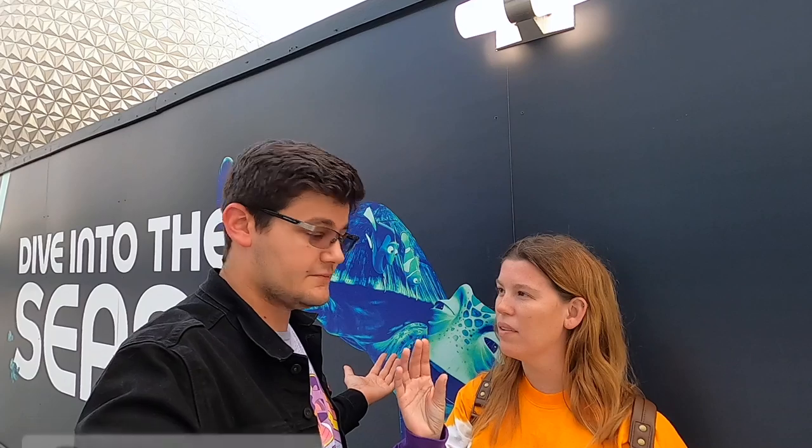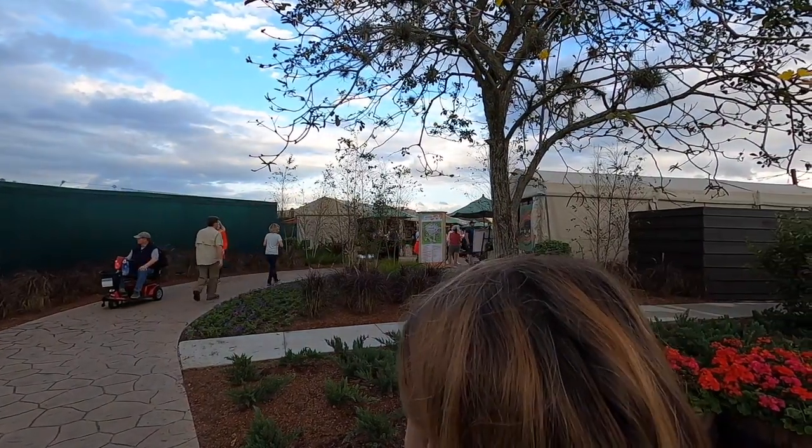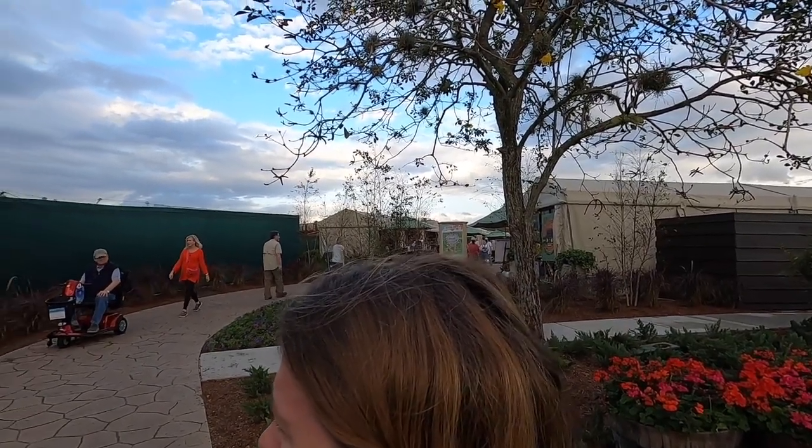Where we're here to try some of the food around World Showcase. We're going to do the trail. What's the name of that? The colorful trail of some kind. Yes, I'll look in a minute. We're going to try that out, and see what cool complimentary cookie we get at the end. You ready? So here we are on what is normally Butterfly Hill during Flower and Garden Festival.